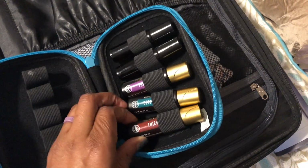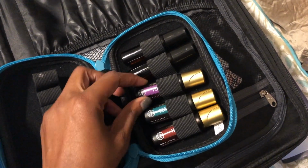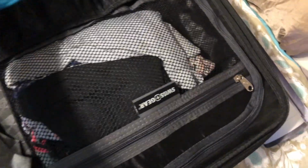And then Thieves is really great for germs. Deep Relief is just for sore muscles because I'll be walking around at this conference, just to roll on. And then Tranquil just makes you feel chill and relaxed.